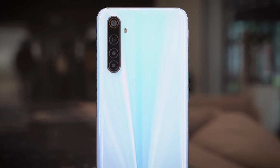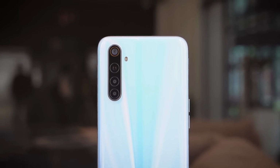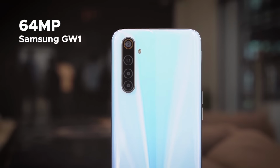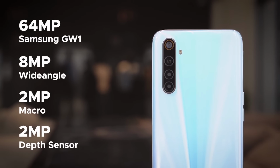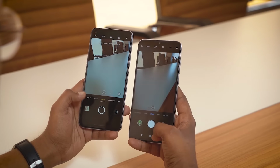The Realme 6 carries forward the same 64 megapixel quad camera setup that started with the Realme XT. On the Realme 6 you get a 64 megapixel main camera with a Samsung GW1 sensor, an 8 megapixel wide angle camera and a couple of 2 megapixel sensors doing mono and macro. Now I shot a few pictures alongside the Note 8 Pro and here's a mini camera comparison for you guys.